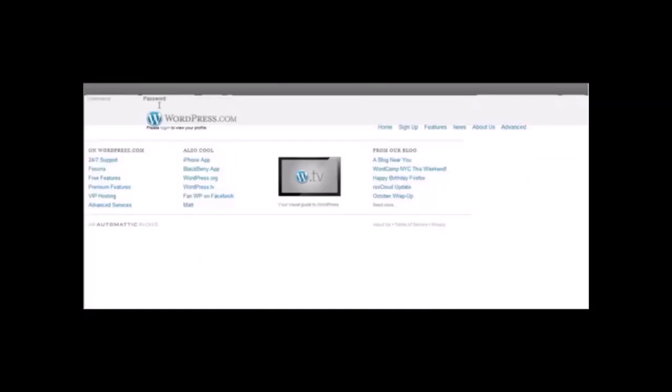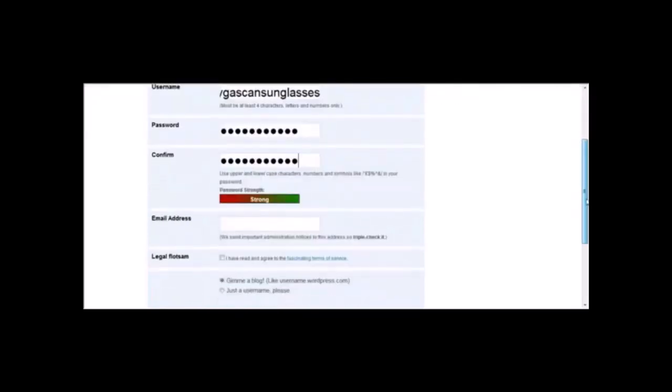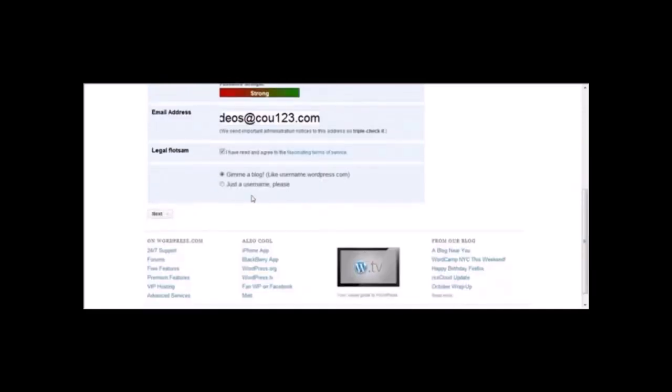So to grab your key, you do need to just log into your WordPress.com account, and if you are brand new, you can just choose Sign Up. And then they will actually take you through the process. So let me just plug in, you know, kind of a sample here. You could put in your website name if you want. And then choose an email address. And then choose I've read the terms after you've read them. And then you could put just a username. Then choose next.